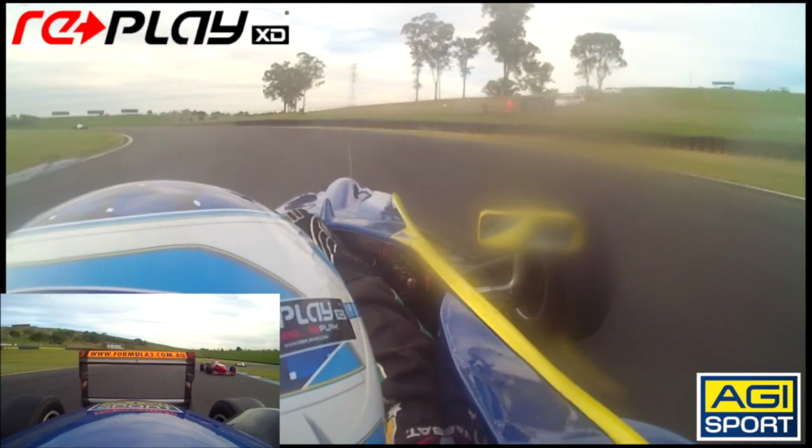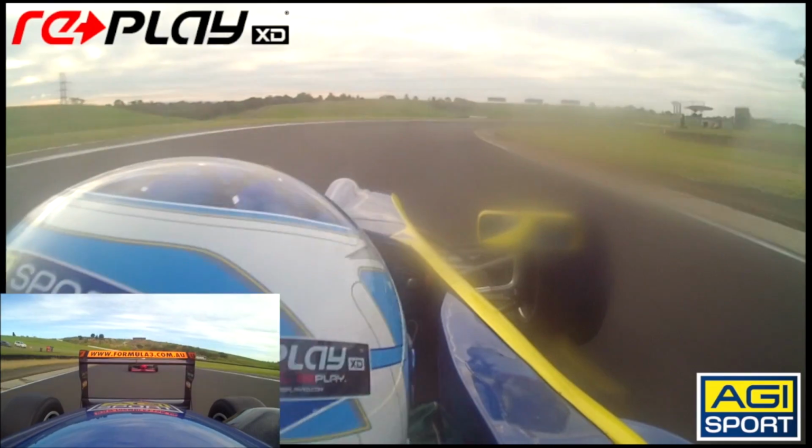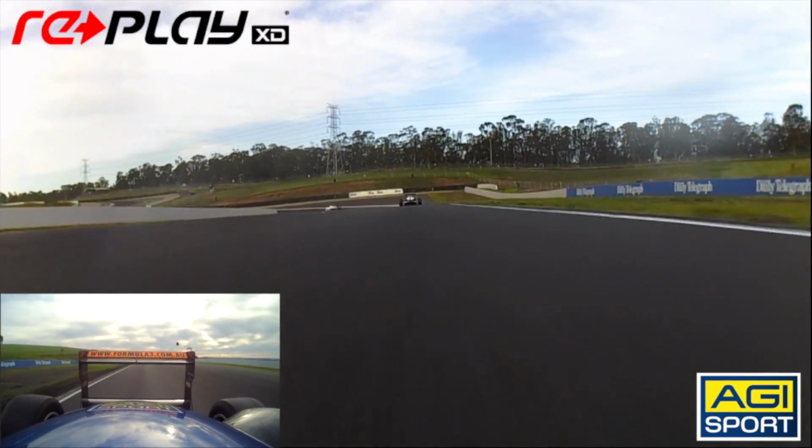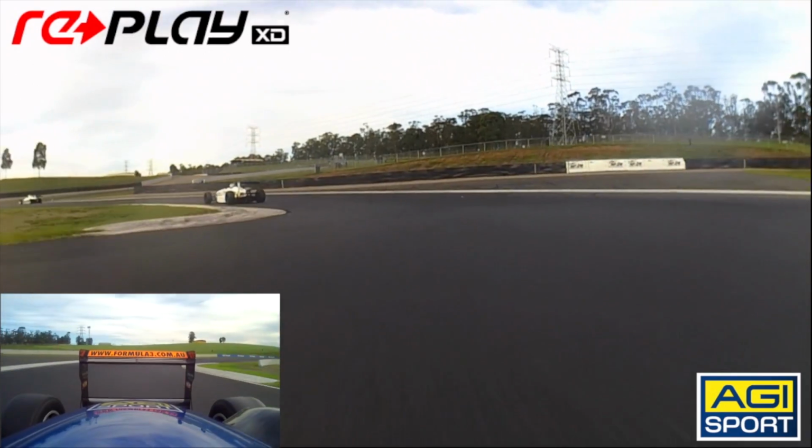The very last car, the Tune car, was probably 5 seconds down the road, so I just put my head down to chase him down, and yeah, eventually got past him. We've done some good clean racing, it was good.